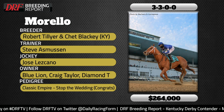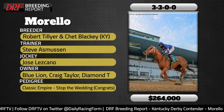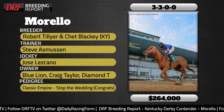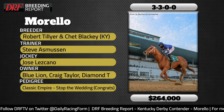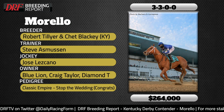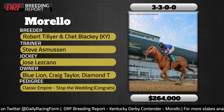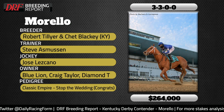Right now with Morello, I would say it's leaning middle distance, but I wouldn't be surprised at all if he stretches out to a mile and an eighth in the Wood Memorial, and even down the road to the Kentucky Derby. His performance is really what's going to matter with Morello, and we'll get that performance in the upcoming Wood Memorial. But he's trending the right way after that super victory in the Gotham.